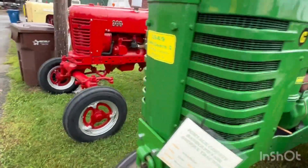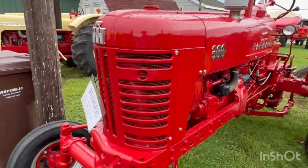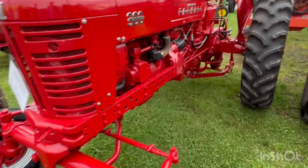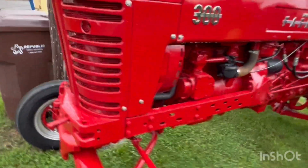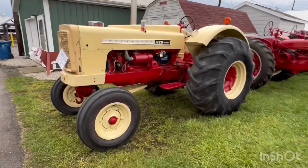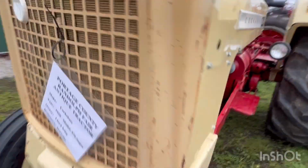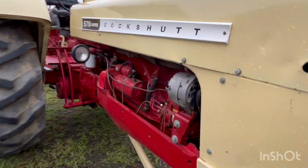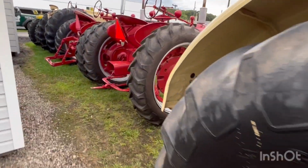Another G. Ooh, here we go, 300. The ultimate epitome of the Farmall H. 350, it's okay, but 300 I like. It looks fresh. Here's something really cool, a Cockshutt 570 Super Wheatland, and it's a diesel. If you own any of these tractors, leave it down in the comments.